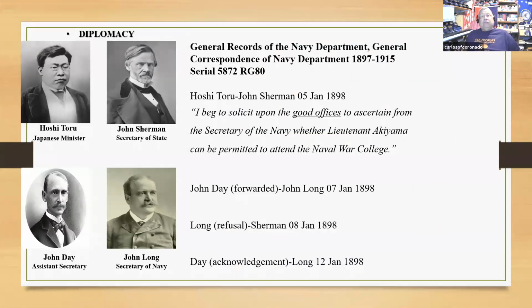But Akiyama's on a dual front. For those of you who don't recognize these guys, Hoshi Toru had supported a strong military presence and aggressive action in Hawaii during the Second Hawaii Crisis in the summer of 1897, at the time that Akiyama was ordered to come to America, and the North Atlantic Squadron commander was looking at a possible war with Spain and Japan. John Sherman is the reason Apple, Google, Amazon, all those companies may be broken up, because he was the author of the Sherman Antitrust Act of 1890. He's also the brother of William Tecumseh Sherman. Day was his assistant, and then we have John Long.